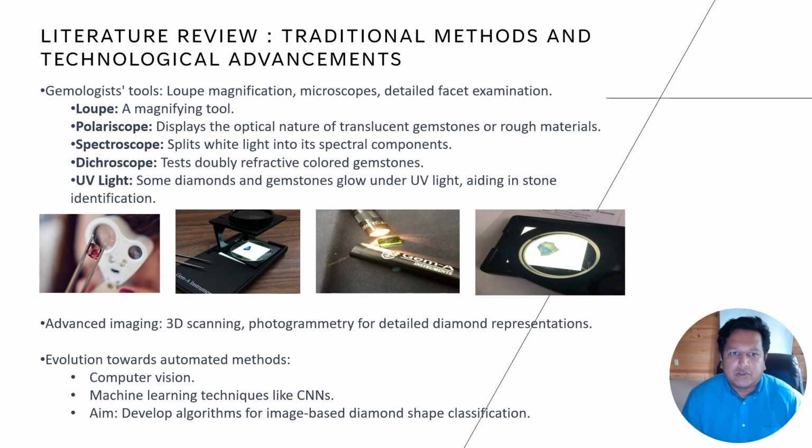Now let's delve into the specialized world of gemology and the tools that make precise diamond identification and analysis possible. The gemologists employ a unique arsenal to inspect gemstones. Starting with the loupe, this isn't your everyday magnifying glass. It offers an intimate view of gemstones, revealing details invisible to the naked eye. The polariscope is another fascinating tool. It sheds light, quite literally, on the optical nature of gemstones, giving insights into their internal characteristics.